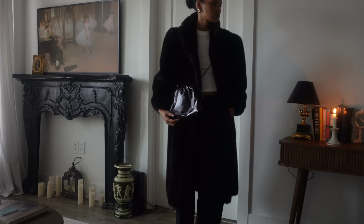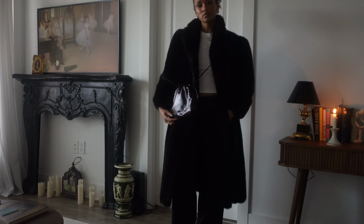I don't know, I just feel like a child sometimes when I wear a crossbody bag, but if done right, I feel like crossbodies can be really cute. And this one right here, there's no 6-year-old about to walk around with this. That's a little bit much. It really just brings an outfit together.